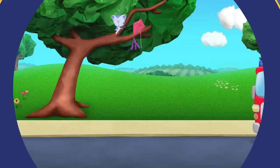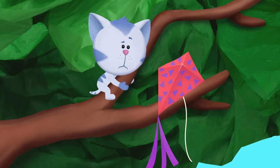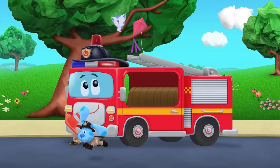Looks like Periwinkle up there. It looks like an emergency. Firefighters, I heard your siren, so I knew help was on its way. It's so high up here. We're coming for you, Periwinkle.